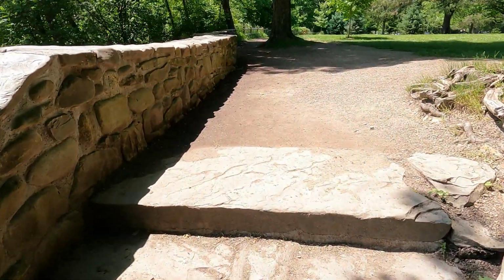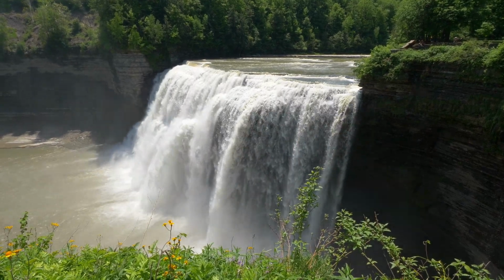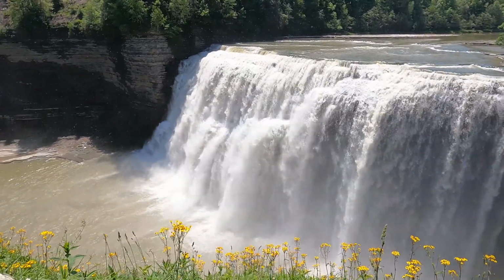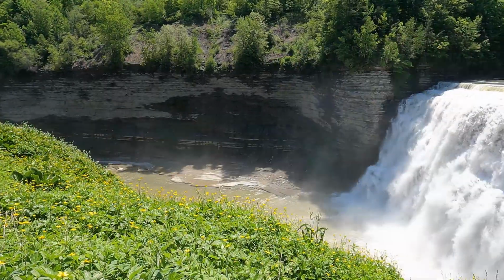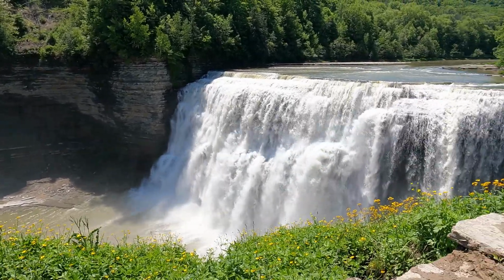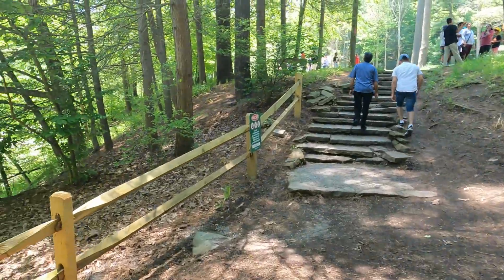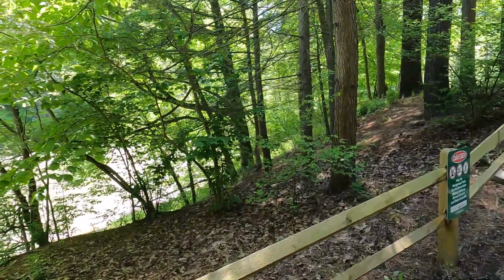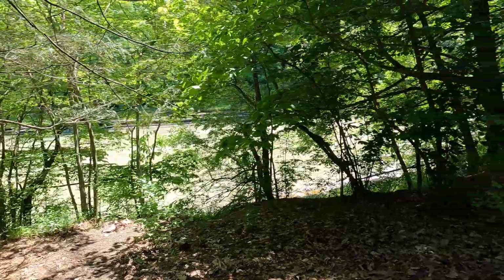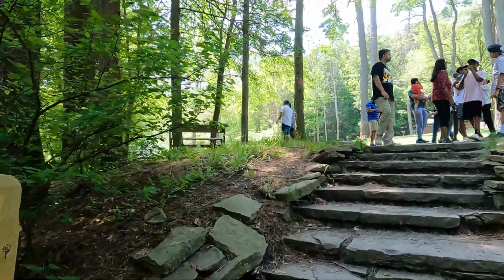This is the Middle Falls, and it just keeps getting better. Alright guys, so we are about to travel to the upper falls here at Letchworth State Park. It's our final destination. And we just had lunch actually at the Glen Inn. So if you're in this park, definitely stop at the Glen Inn for a bite to eat.